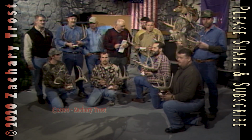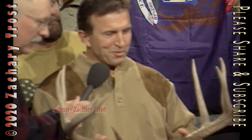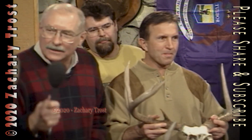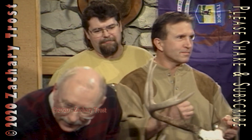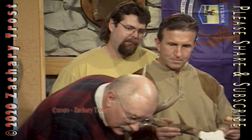We have about a minute and a half or so here, but I want to show you the most colossal bucks from 2001. And I don't know how you judge which one is bigger. Is yours the biggest? Menominee County? I think so. Yeah, it's the widest. It's the truest, widest rack here, I believe. The truest. Let's see, what do we have here? How tall? Yep, 13-inch, 13 tines. What do you got? I got a 27-inch spread.